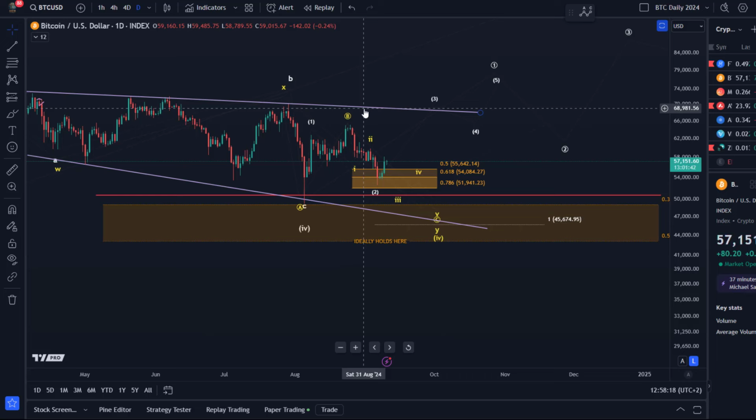In a diagonal, we don't have 5 waves. We are only dealing with 3-wave structures. If we had 5, then it's clearer. But at the moment, we're only dealing with 3 waves, and we can take a look at that on the smaller time frame in a minute. But overall, I'm still tracking the scenarios for one more high in this bull market. It is impossible at this stage to confirm a bear market, as many have done already last week.